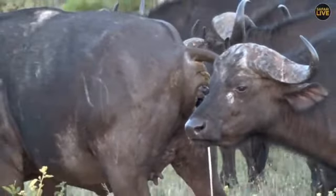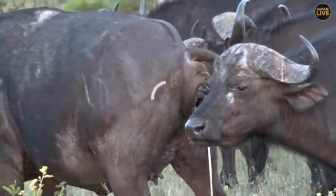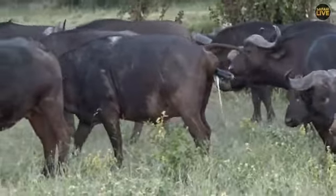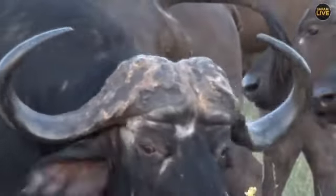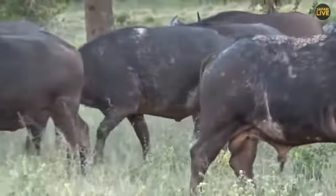Unbelievable. I've never ever seen anything like this in my life. Look at those hooves. Sorry that the other buffalo are moving in the way. There's nothing we can do about it.